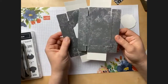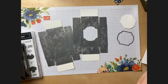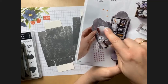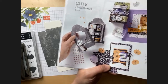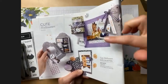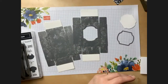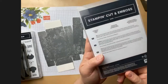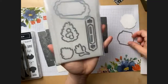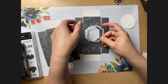So when you're putting your box together, and I actually was inspired by the catalog. Let me show you really quick. There's a sample in the catalog where they cut a window in the front. And I thought, well, that's clever, because here's one that's put together and it's just like a big space to fill. So I sort of liked the idea of the window. So I used the seasonal label dies. This is the one in the Painted Christmas suite. So it has a few different labels. So I used this one and I die cut that.